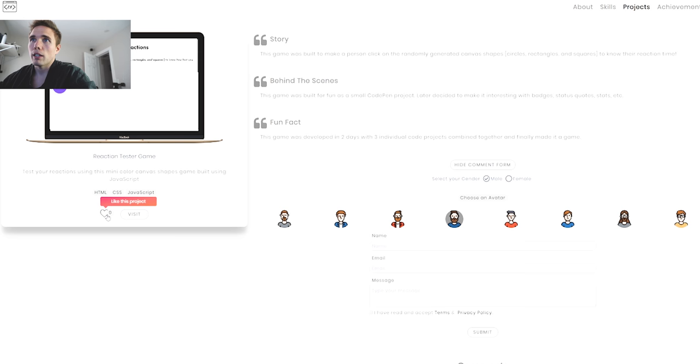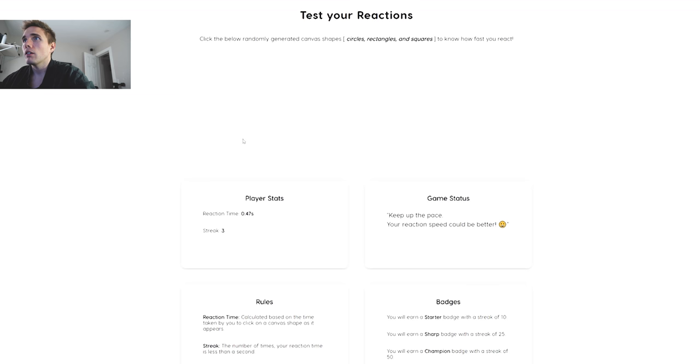So I can like this. This is like a bunch of different applications in one just for a portfolio. Okay, so I'm just supposed to click the stuff appearing on the page. All right, that's kind of neat. It's kind of a cool game.